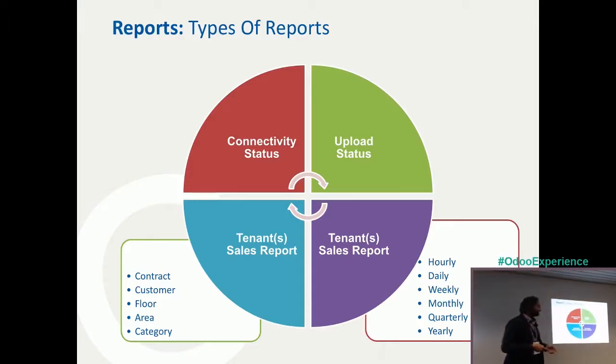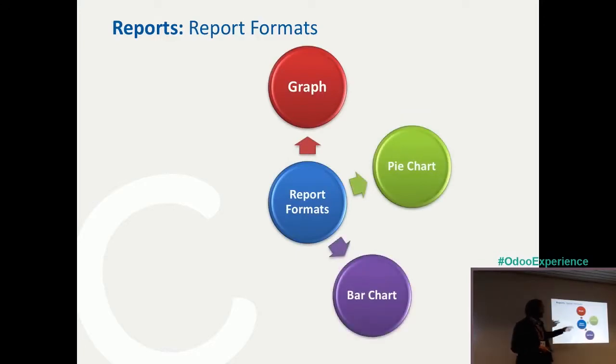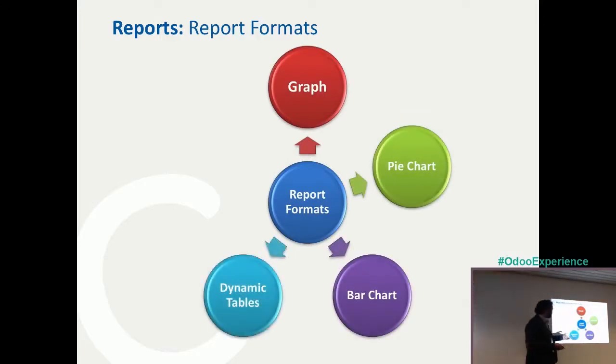And the tenant sales report to see exactly how much they sold by the hour, by the day, by the week, by the quarter, by the year, to make all sorts of comparison and reporting in that sense. So the report formats are the basic Odoo reports. We have the graph, pie chart, bar charts, dynamic tables, Excel sheets.